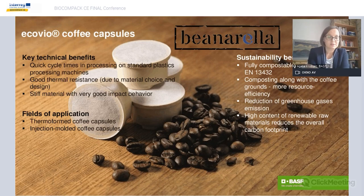Coffee capsules. This is something that was really challenging, and as you saw on the slide before, this is something that is very often found in compost. From the recycler perspective, recycling the coffee capsule is not effective, because there is aluminium, or this is polymer, and it's quite difficult to recycle it, and there are no significant economical advantages of recycling.